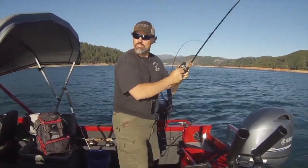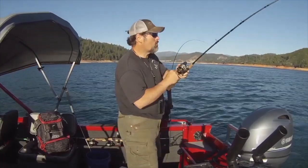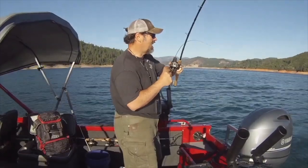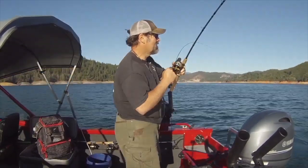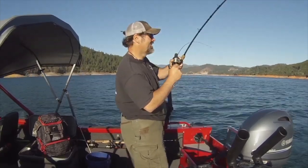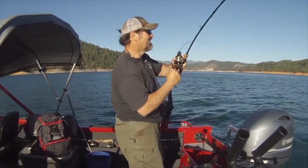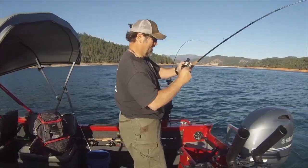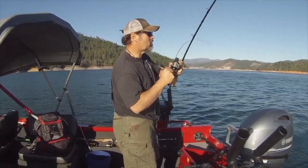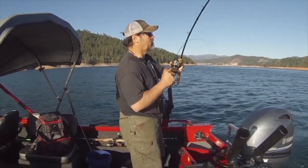Yeah, you know, rainbows love pink, and that pink and white marabou fly with those lead eyes has a very unique action, and man, that fish just crushed it. Oh man. A lot of guys haven't tried trolling flies yet, but I'll tell you what, they are dynamite, especially when the bite is tough.